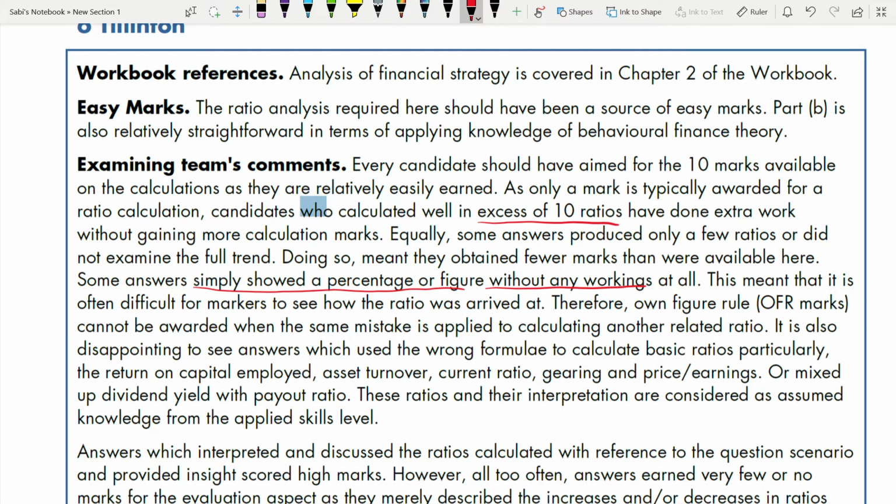Therefore, the own figure rule cannot be awarded when the same mistake is applied to calculating another related ratio. Exactly. Let's say your first ratio is wrong. Based on that ratio, you have to calculate another ratio. So that ratio also will be wrong. Here, you will be penalized twice. For your first ratio, your marks will be cut. For the second also you are not getting marks. But if you do the working, and your first answer is wrong and you use it for a second answer, you will only be penalized once because you have shown the working. So that is the advantage of showing working. You are not being penalized multiple times, only once for the wrong answer. So that own figure rule you cannot apply when you are not putting any workings.